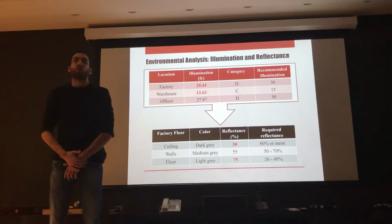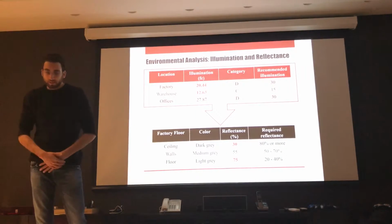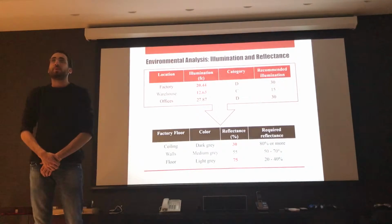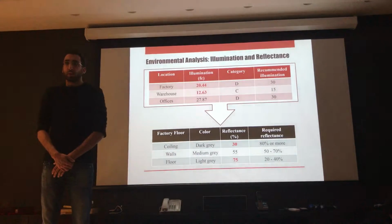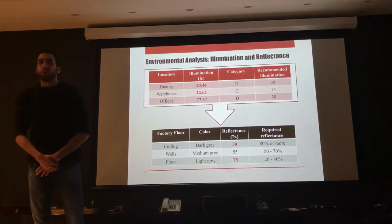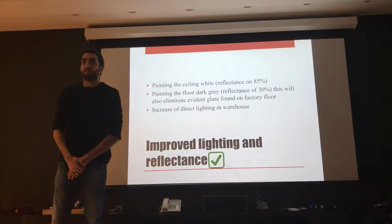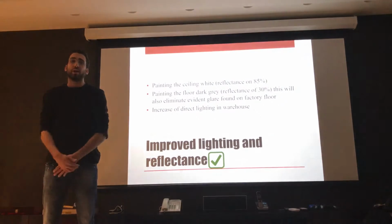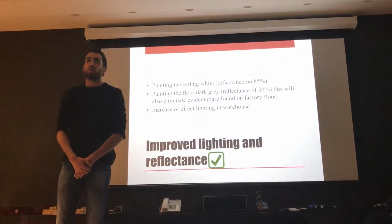We decided to begin our project by performing an environmental analysis of the three areas of study. As you can see here, we calculated the recommended illuminations and found out that the illumination at both the factory floor and the warehouse fall below the limits, as well as the colors for both the ceiling and the floor are out of bound. Improvements can be seen by changing the color of the ceiling to white, as well as changing the color of the floor to dark gray, which would definitely eliminate the evident glare found at the factory floor.